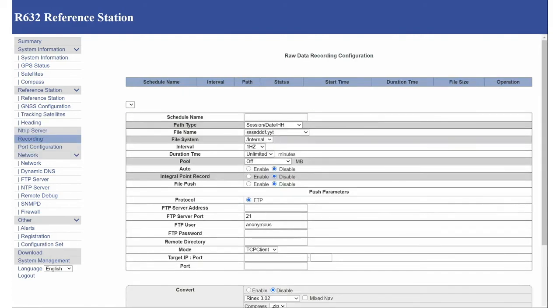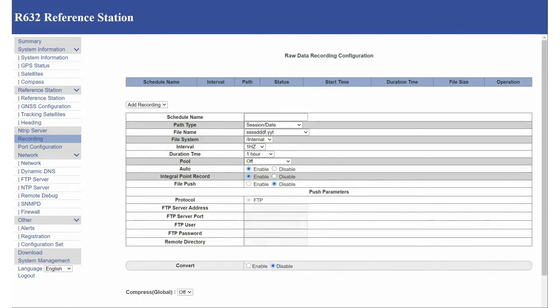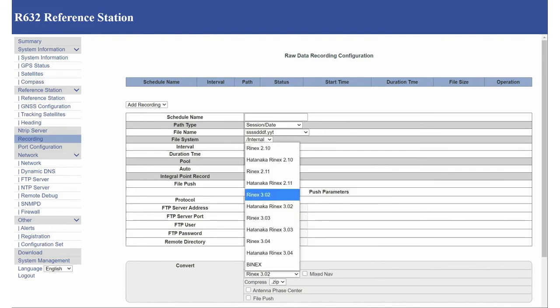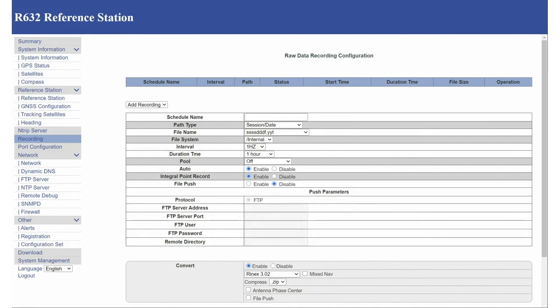So recording, this is when you want to log, if you want to log raw data. You can set your path type, file name, system names, your intervals, as well as if you want to push it out to an FTP, you have a full option here to do FTP server address, your server port, as well as your username and password, along with a built-in RINEX converter. You can convert to 3.02 all the way back to 2.10, and then you can input your antenna phase center and also push it out to an FTP site if necessary.